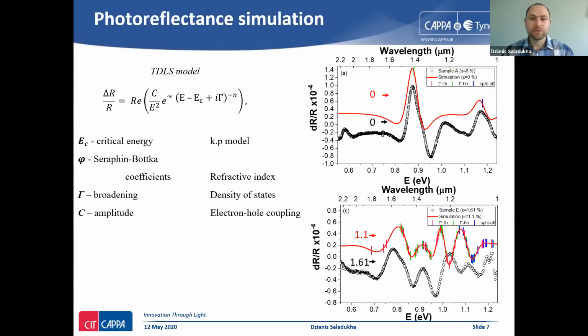Okay, let's now do the opposite. Instead of fitting experimental data, let's simulate photoreflectance for the sample. This work was done together with Philip and in collaboration with the team of Mirta Gerning from Queen's College in Belfast. And you can see that the simulated spectra is pretty close to the experiment.